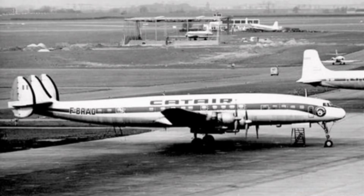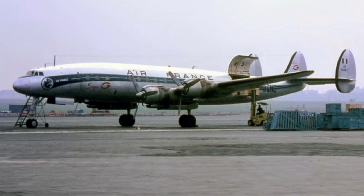But before we start, let's take a brief history lesson. The Lockheed L1049G Super Constellation was built in 1951. At the time, it was meant to be used for troop transporting during the Second World War, but unfortunately they didn't manage to finish the project in time and the war ended before they could finish it. But they figured out that it would still be a good idea to transform it into a commercial aircraft.